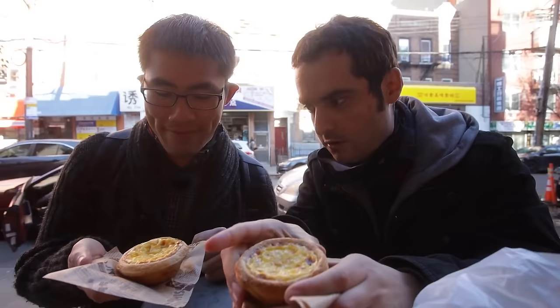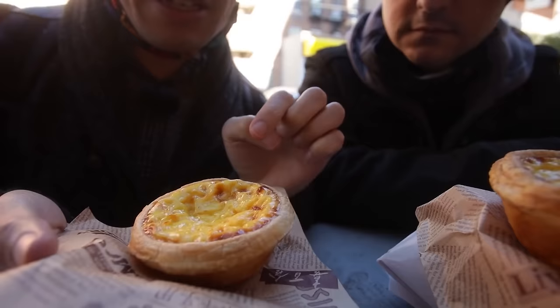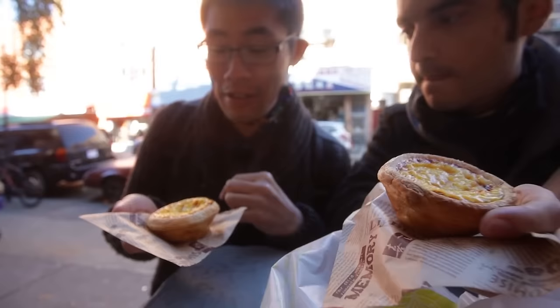Portuguese egg tart. What do we got here? Oh yeah, we have the very, very good baked crust, egg, and sugar that's perfectly burnt on the top. And these are supposed to be the best egg tarts in the city. I've never had them before, but we'll try them out. I've never had these ones before either.